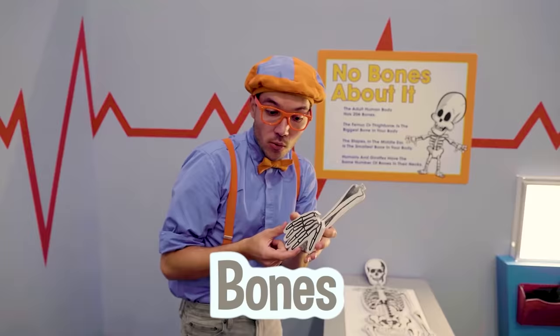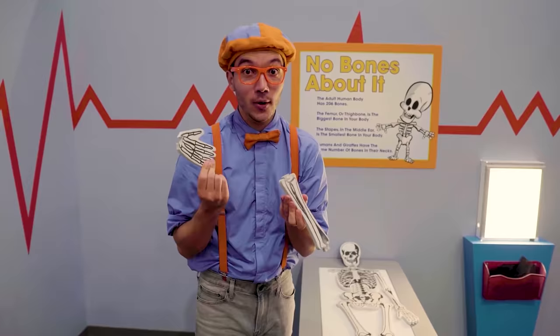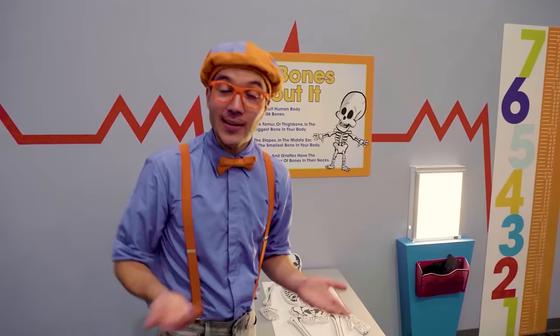Yeah, helps you stand nice and tall. Ooh, yeah, it's right under your skin. Bones are really important, and it's important to take care of your bones. Well, it's really good to learn about bones because if you ever break a bone, you can go to a nurse and they can help you. Come on.